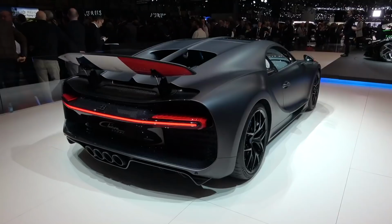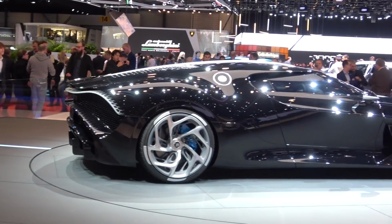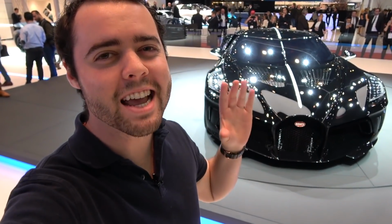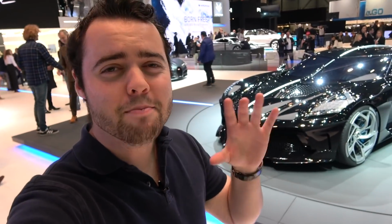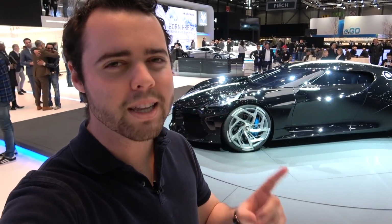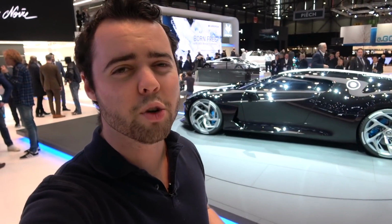And now we head to the car with the simplest name and the most expensive price tag. Let's roll to the Bugatti stand. Behind me might be the craziest car of the entire show. It is the one-off Bugatti La Voiture Noire, which translates to the black car in French. It is the most expensive new car ever made, with a mouth-watering price tag of $12.5 million before tax. Now, it's based on the Bugatti Divo, which means it has a 16-cylinder engine, 1,500 horsepower, and a top speed of above 250 miles an hour.